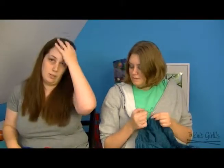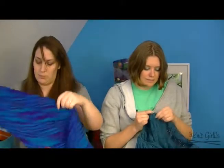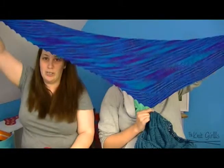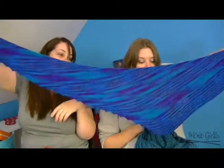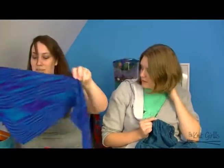I finished my hitchhiker. I finished it like last week. We were using it for the signature review because it's what I happen to have on my needles. It's freaking gigantic, y'all. I love it. It's huge. I'm glad you decided to stop at the 42 points. Yeah, I know. It's huge. So how are you going to wear it? I don't know. Put it on now. See how bossy she is.